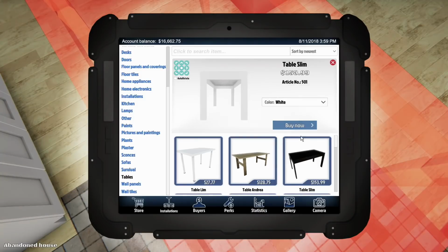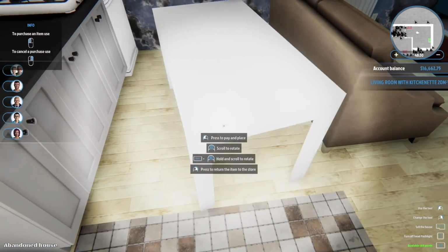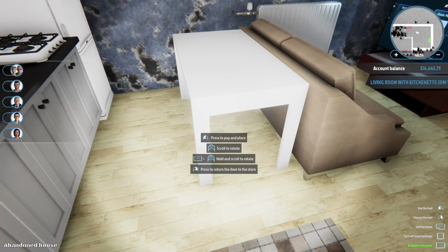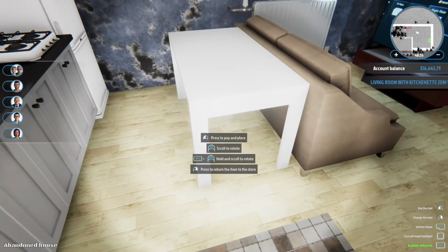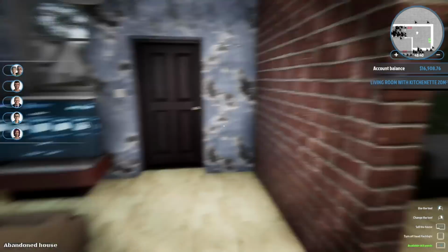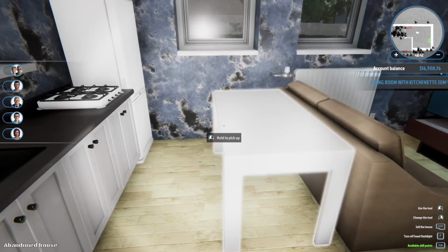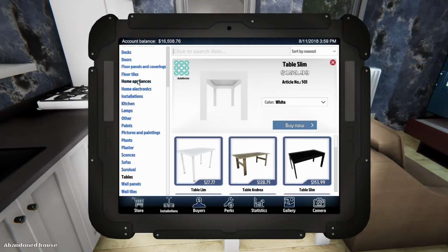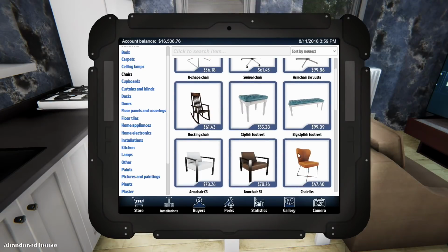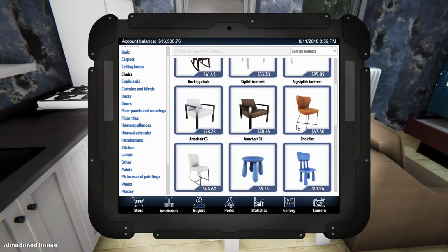If I wanted to do this situation, but the problem is this not even super slim? It's not really slim. It's not super slim. Okay. I don't know, y'all. I don't know what to do. Chairs. Let's see. Chairs. I don't know what to do. I really don't know what to do.